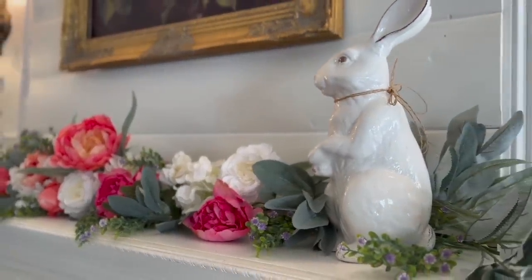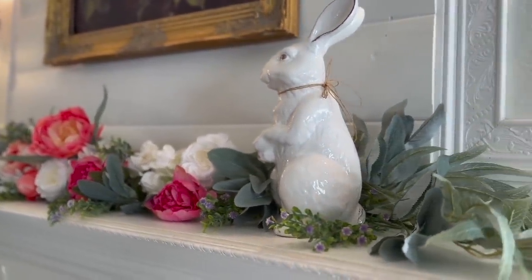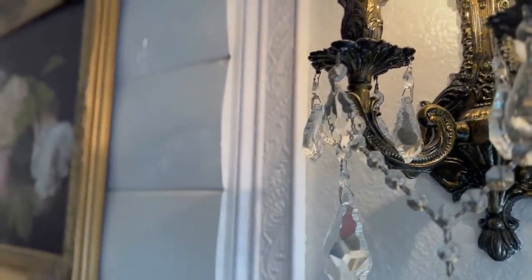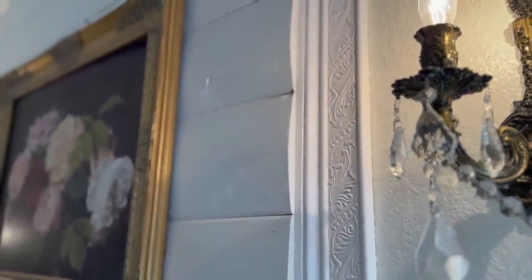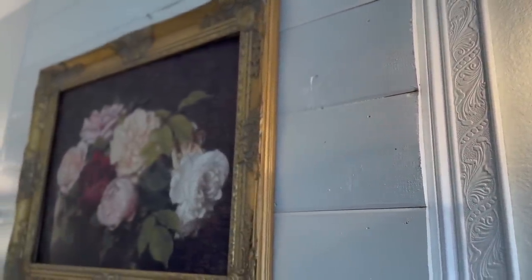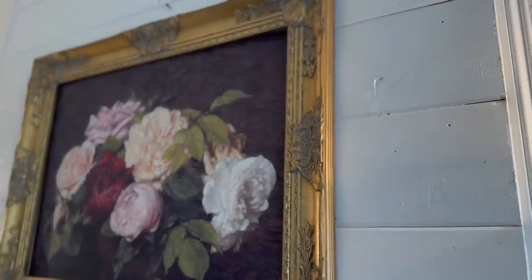Adding these two super cute ceramic bunnies definitely gives it a spring look, and I did find those bunnies at Home Goods. I found this floral print on Etsy a while ago, and I love how it looks so much. I don't want to switch it out.